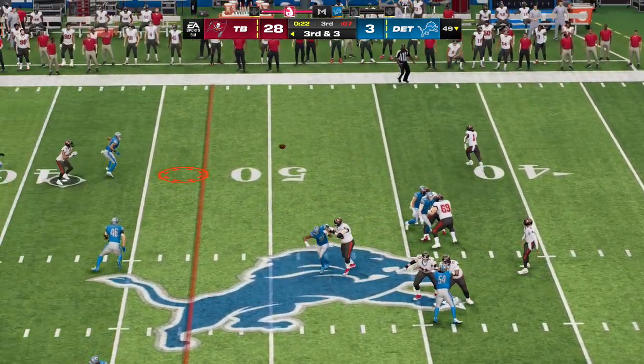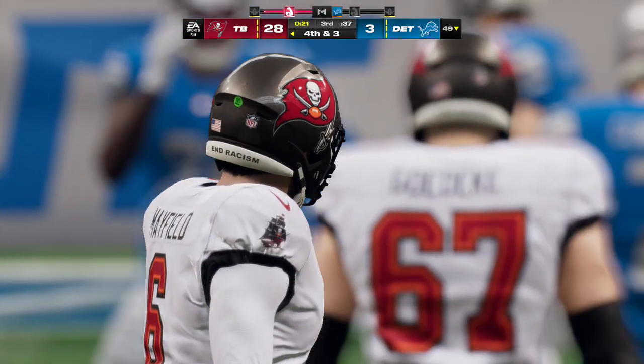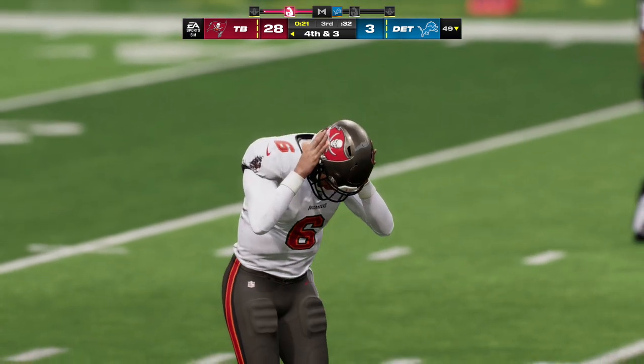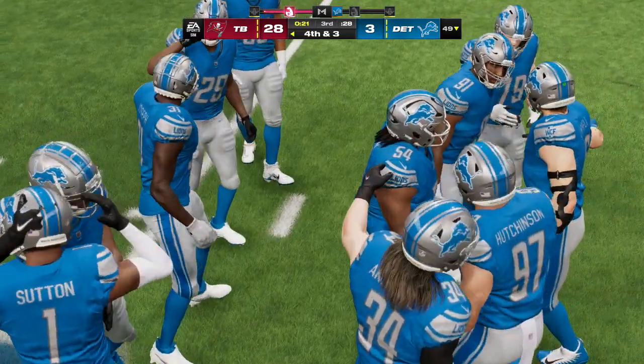Mayfield now. And that is incomplete. Whether that's a little grabbing, a little hand fighting, by any means necessary on 3rd down, he was able to get the job done in the secondary and swat that one away.